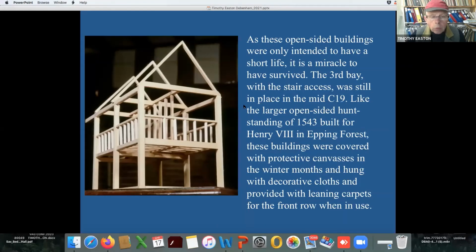And these buildings were never meant to be permanent. Like the great standing in Epping Forest of 1543, built for Henry VIII, they were covered with protective canvases in the wintertime and not painted, just covered in canvases. And then when the king was in residence, for instance, in that building, his cloths were brought to hang around the standing, and he would put carpets over the front. So the whole thing, the colour of the building, would be decorated by the textiles that were used in it.